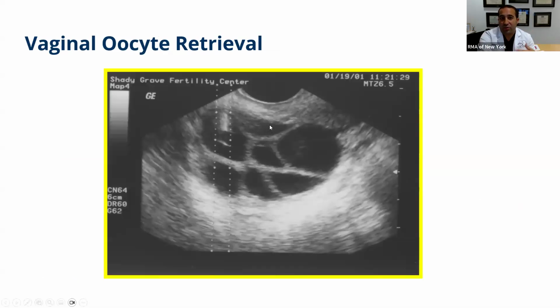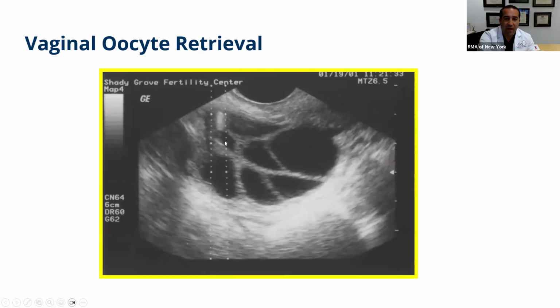On an ultrasound, I showed you some ultrasound pictures before. This is a stimulated ovary. All these black circles are the eggs. This right here is a needle that's in the follicle, and we drain the fluid and we hope that we catch the egg.